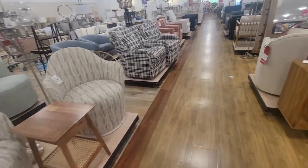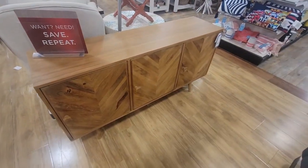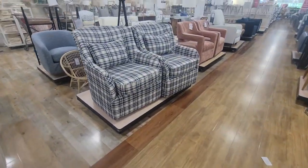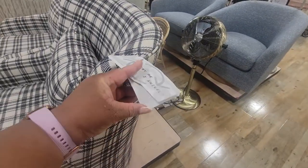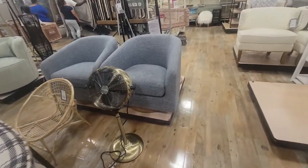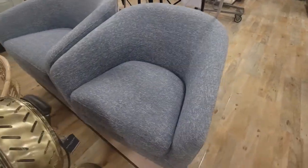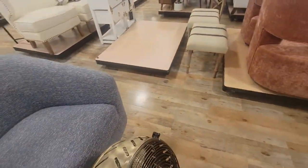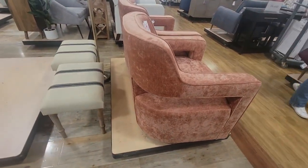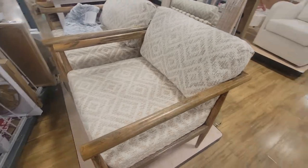Still have these chairs for $400. This is $400. This is $400. Look at these chairs right here. $400. You have these. A swivel. What's your price? Let me step over all this stuff. Okay. $400. This color of a chair. These are $400. These. This. $400. That's a big chair.